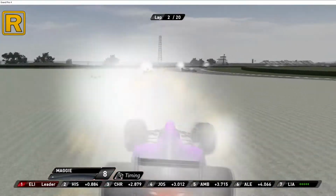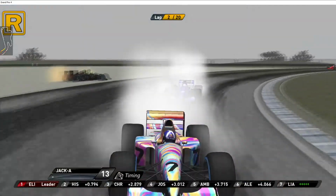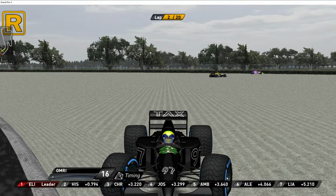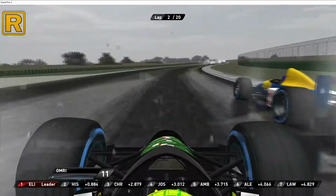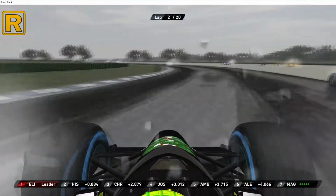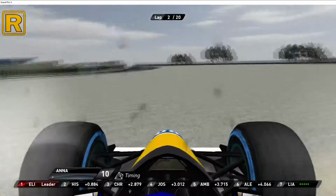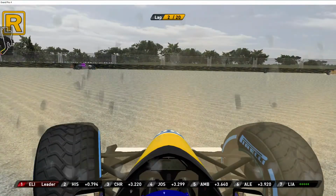Oh! And then, was there contact between Anna and Omri? Quite possibly, yes. Because that was a racing incident on the other one. Yeah, oh. That was Omri's fault. Yeah, Omri's going to get 5 seconds for that, I reckon. Yeah.